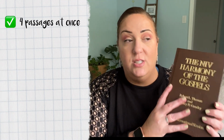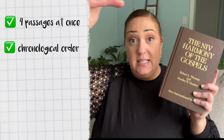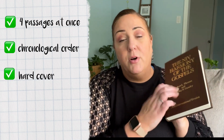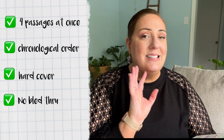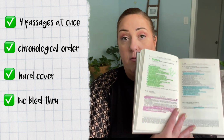So the upsides are I can see all four passages at once. I love that it's chronological. To have a narrative that's told in sequential order is just helpful for our brains, because that's how our brains think. It's hardcover. I do like a hardcover. With the highlights, they don't bleed, which for me is a big deal. I cannot stand it when highlights bleed through the pages, and I'm just using regular highlighters.